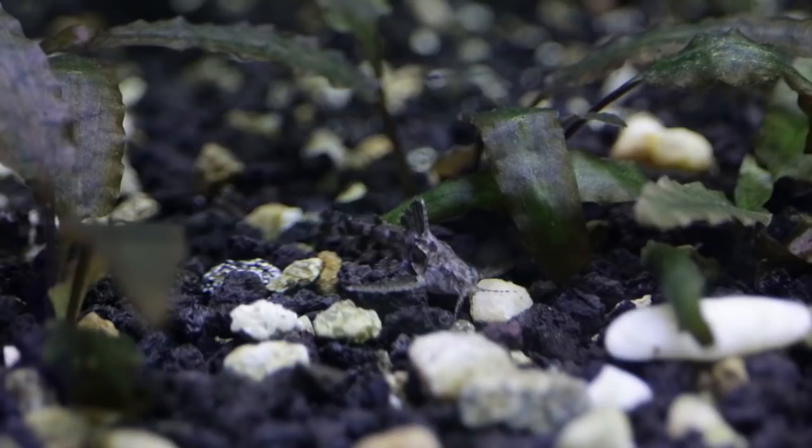Now these guys, they originate from Asia, specifically coming from India, and they come from slow moving water. So you definitely don't want water with a strong current. As you see, these guys like to stay still and just camouflage with their background. So if you have a lot of current, it's going to be pushing them around, so they prefer more still water.